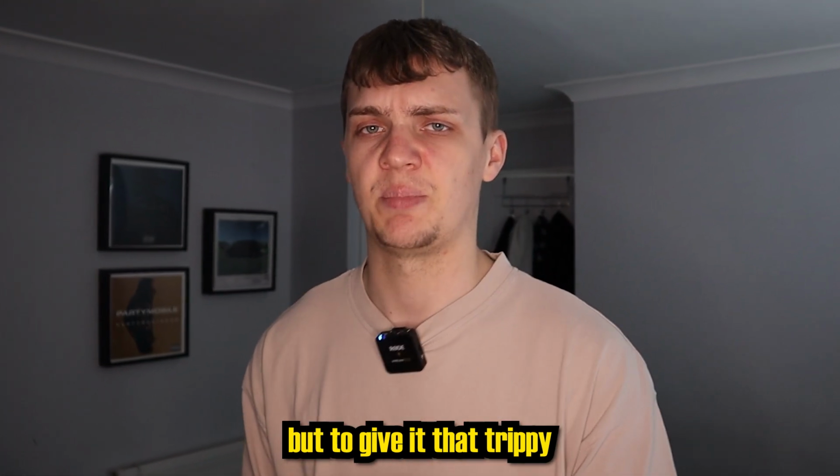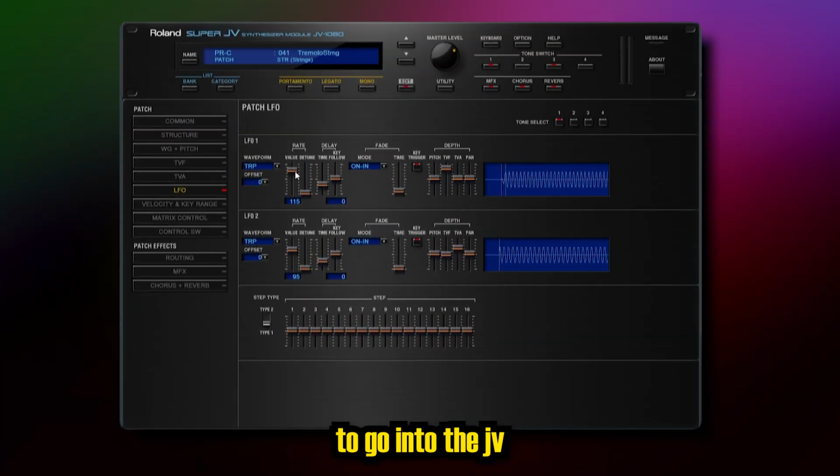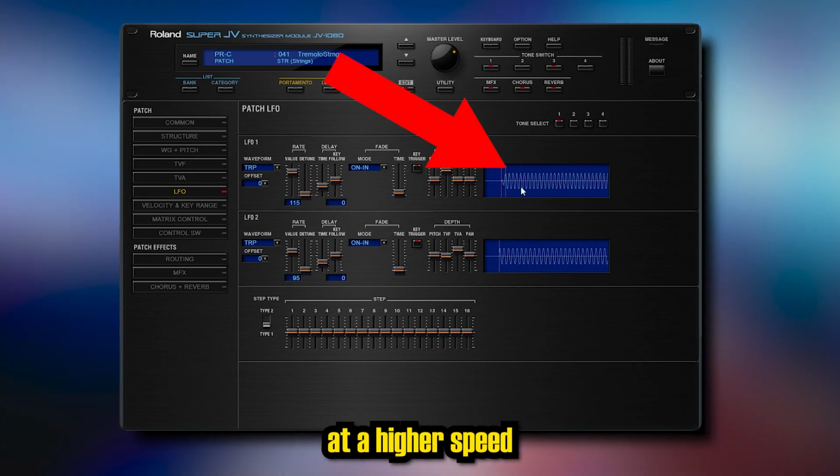But to give it that trippy, stuttering effect, Kevin likes to use his LFO trick. If you go into the JV, you can see the LFOs are turned up to have a higher value. So when looking at the waveform, you can see this will be pulsing at a higher speed.